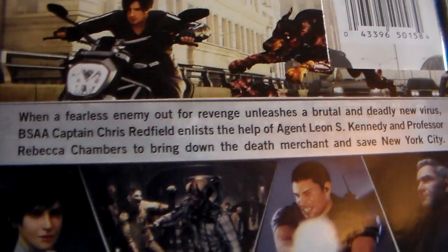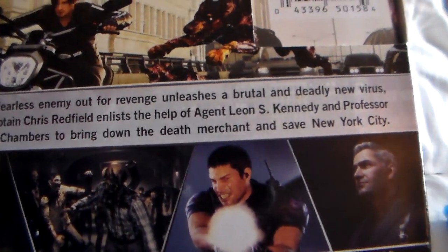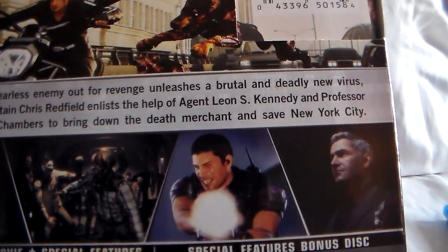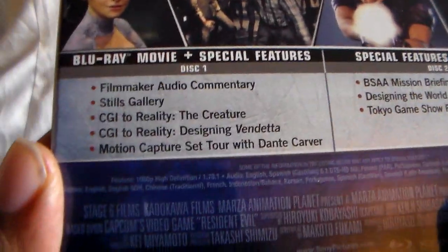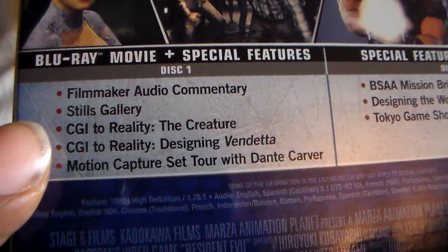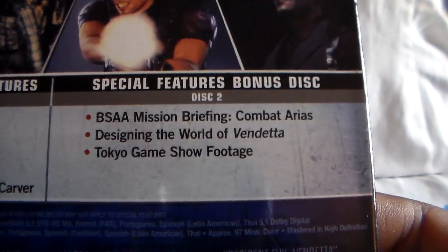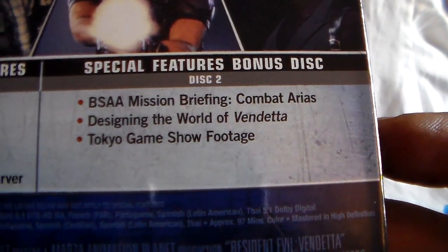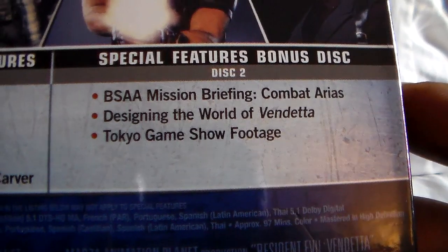And this is another good one. Another adventure. You get to follow Chris Redfield and also Leon, trying to figure out what the heck is going on. Here is the movie and special features. You get commentary, some CG to reality, motion capture, and also you have the bonus disc. So you get some mission briefing, designing the world of Vendetta, and Tokyo Game Show footage, which is really nice.